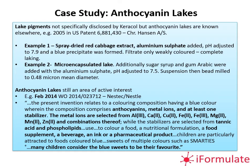And in a more recent example of 2014 from Nestle, you can see that they've tried to tackle the perennial problem of blue natural food coloration, in this case for children's sweets. Here, they're talking about using anthocyanins together with particular metal ions.